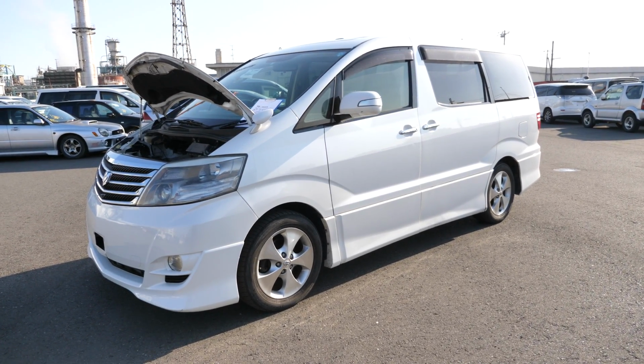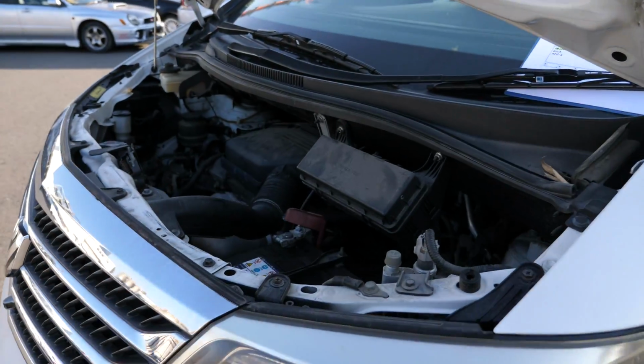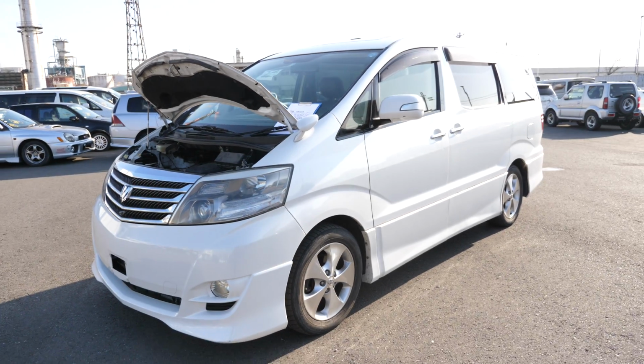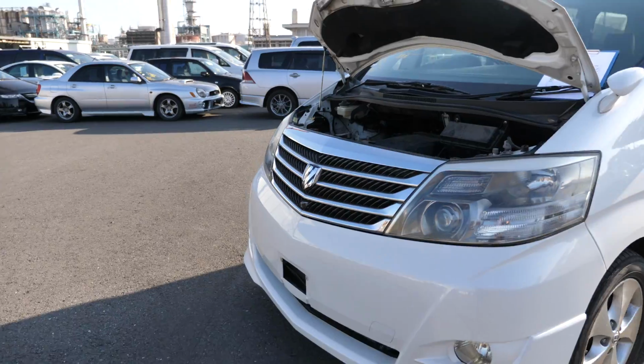We're looking at a 2007 Toyota Alphard. This one here, a 2.4 liter front wheel drive version, 121,000 kilometers on it. We're going to check over the condition of it before it gets shipped over to Canada. This is another of the auction purchase reviews.